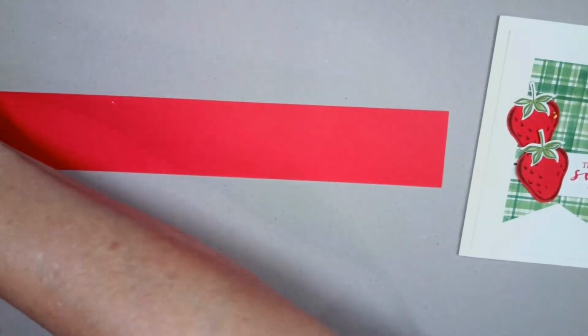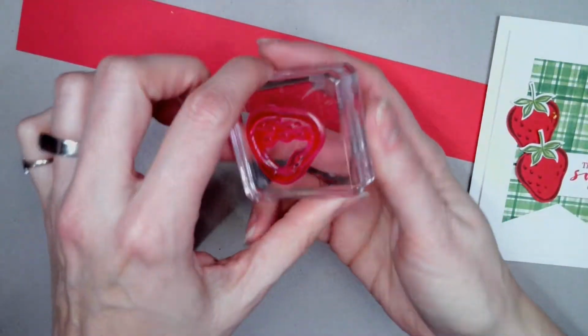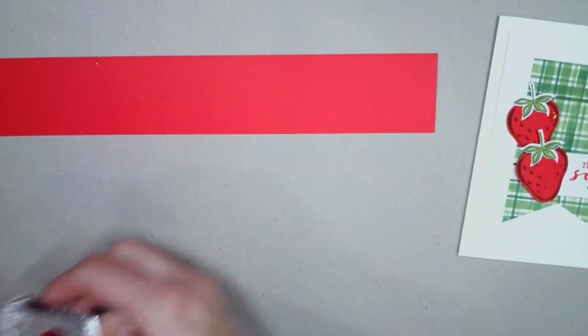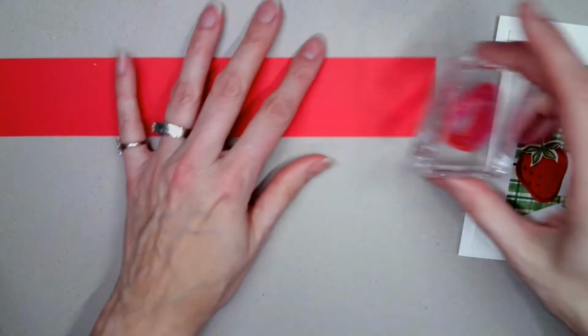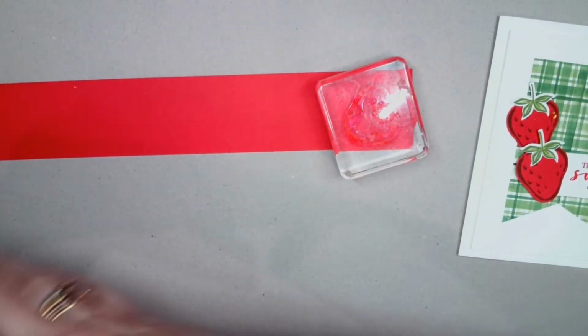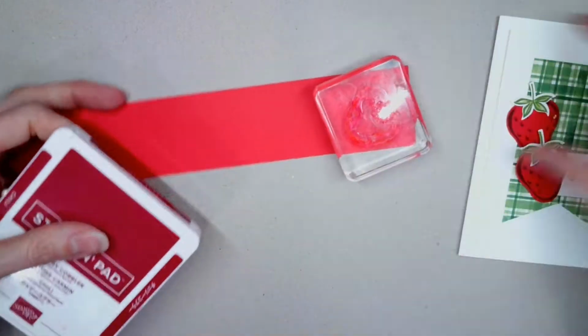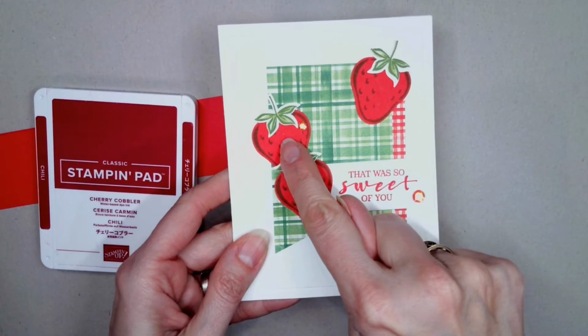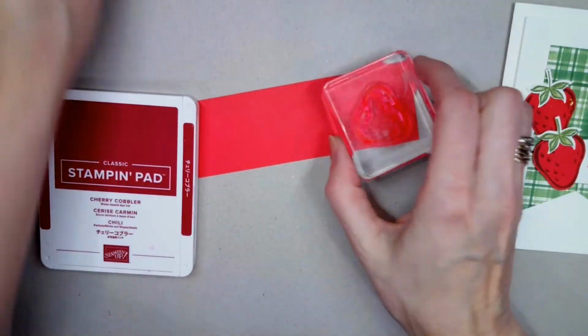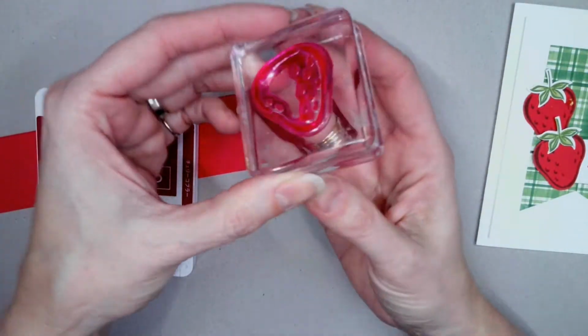So I measured how tall this strawberry is, and it's about 1.5 inches. So I cut this 1 3/4. So I'm not going to waste a lot of paper when I punch it out. In order to get a contrast on the Poppy Parade, I'm going to go in with my cherry cobbler, and I'm going to stamp with this outside image.